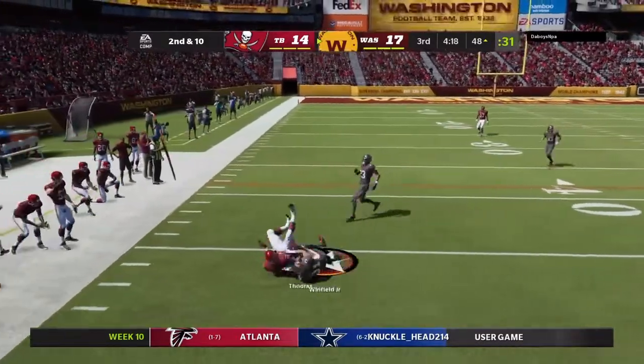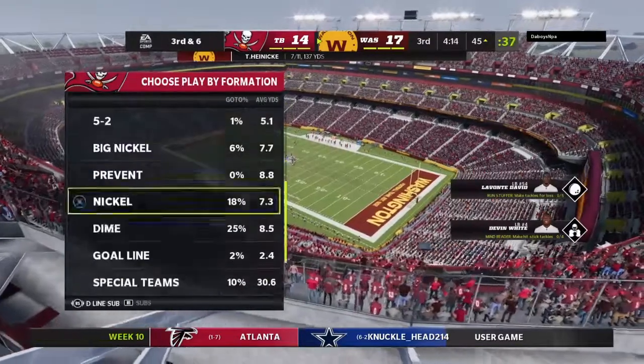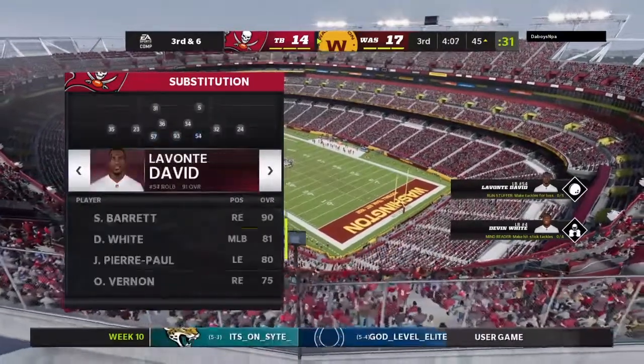Heineke's throw complete there to Thomas. 4 yards the gain, and it'll bring up a third down. Brandon, perfect defense in this situation would have meant that there was an incompletion. They would have picked it off. Okay, so they gave up the completion.